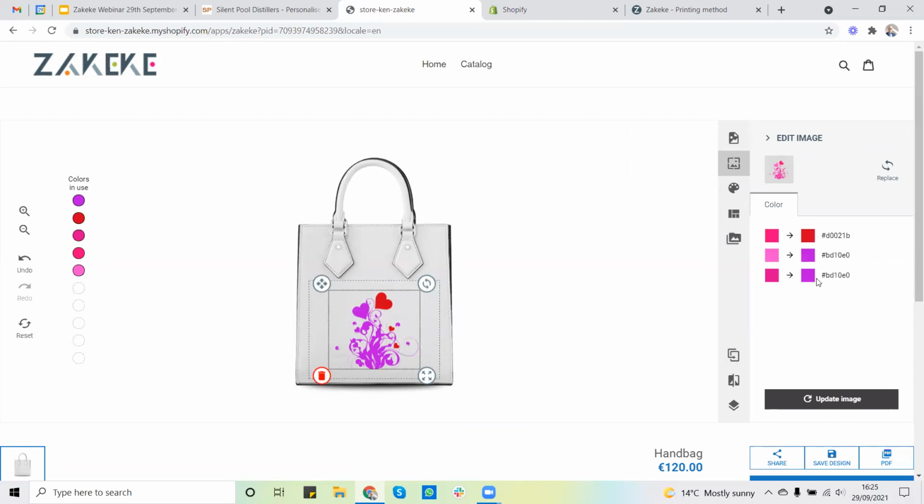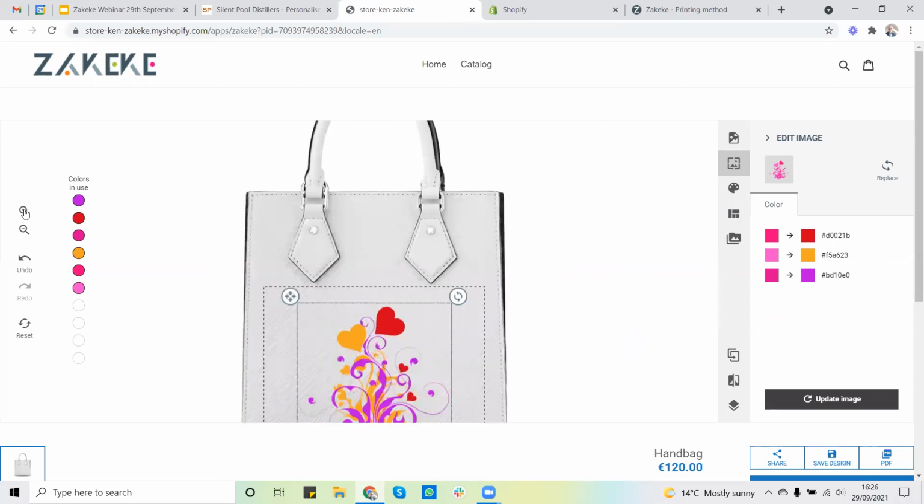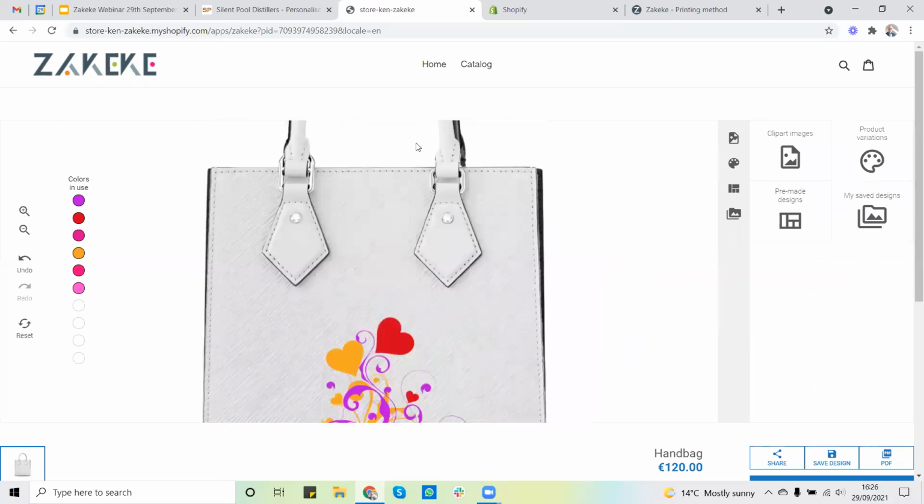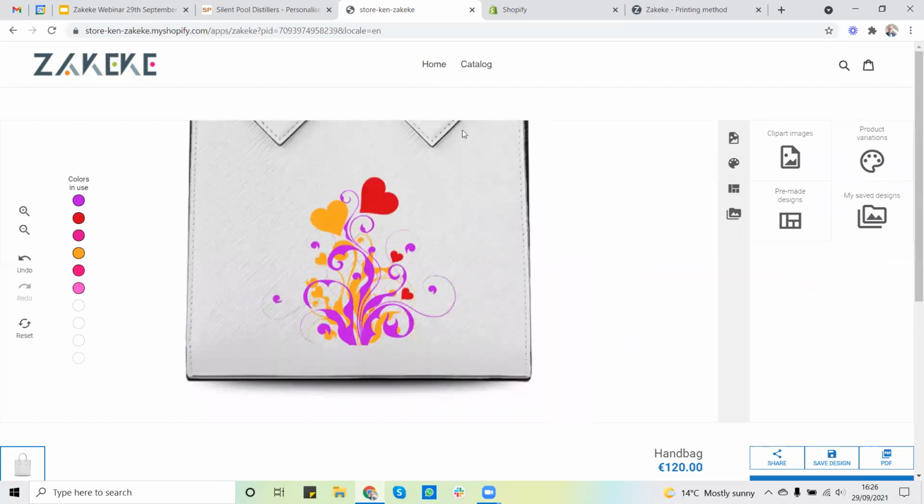So 2 of these have come out at the same color. So what I'm going to do is I'm going to click on this one and I'm going to choose one of the other colors that we selected in the printing method. And then I'm going to update the image. And you can see now that the colors of the design have been changed to match the screen printing methods.